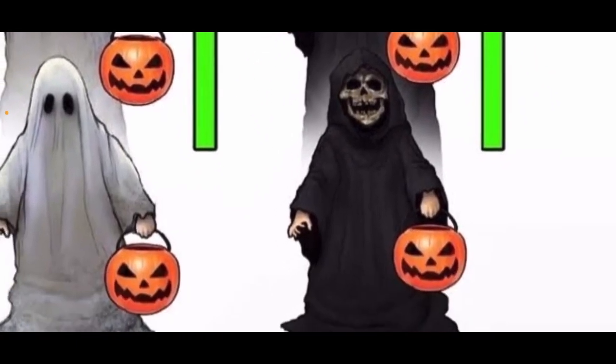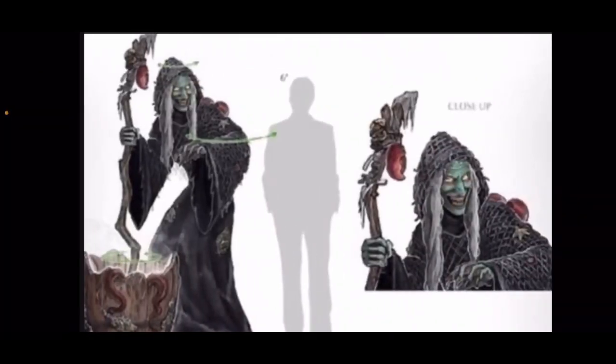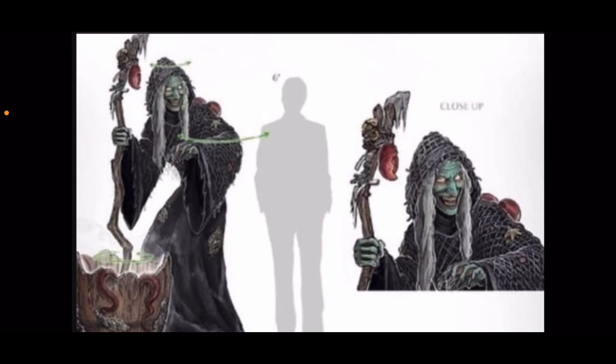The ghost, again, looks really good. Not much to say about the ghost. Not much to say about the Reaper either. Face is fine. But yeah, trick-or-treating buckets have that nice, mean face to them. And yeah, they're cool. So those were our last new props, I guess.